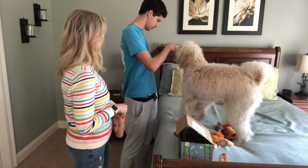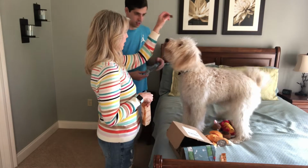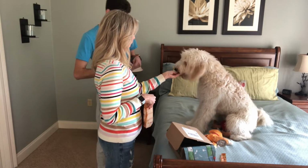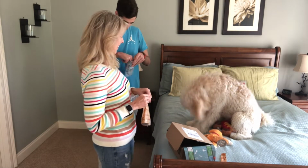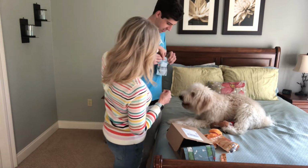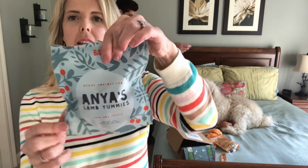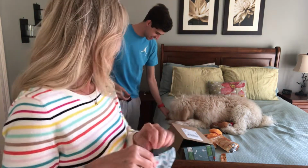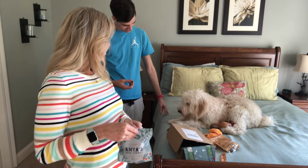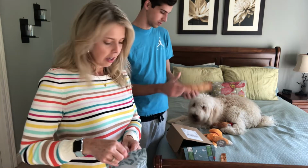Oh, they're big. Oliver, sit. Good boy. That was not much of a trick. You have to do more than that for me. Okay. Oliver. So let me show these. Okay, the other treats are Anya's lamb yummies. He didn't even eat it. Look, he's just chewing on it. It looks like it's a big treat. It'll take a little bit to chew it up.